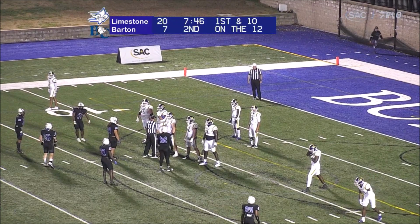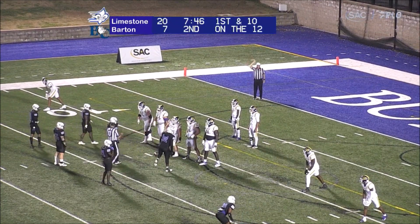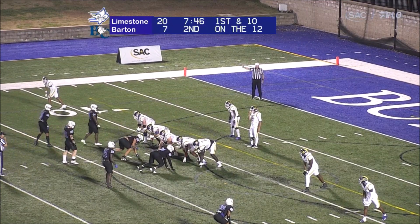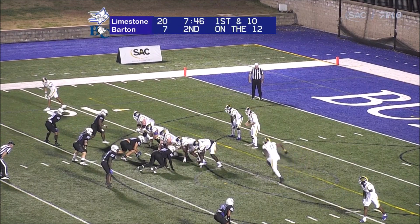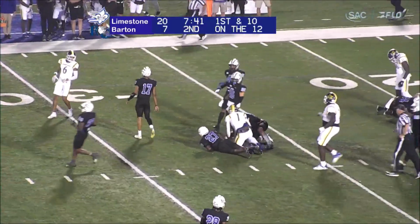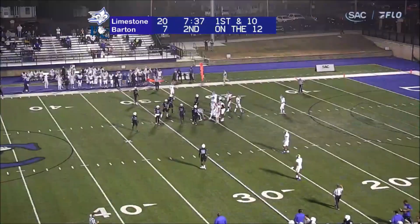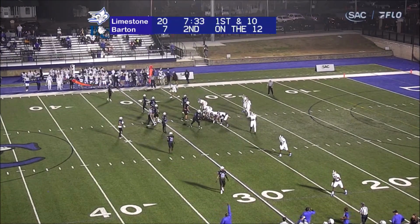First and 10 from the 12. So back to work for Limestone, and the defense holding up outside of that Gage Taylor catch for the touchdown in the first. Limestone, the defense has made the trip from Gaffney here to Wilson. Stewart gets it. Trey Stewart rumbling past the 25, marked down at the 26. That's a first down and a gain of 14 for the electric running back for Limestone.